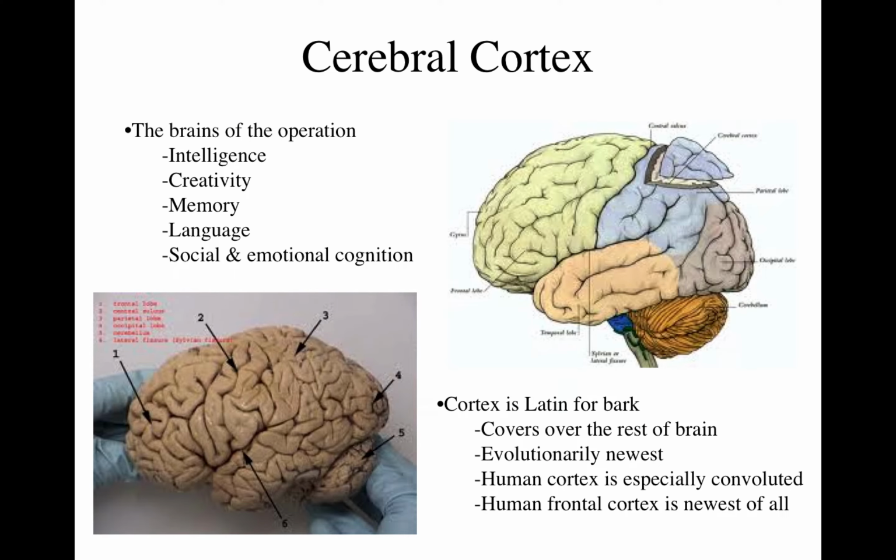So I'm going to start with the cerebral cortex. We're going to talk about brain anatomy. We'll start with the cortex. And cortex means covering or bark, and it's the outermost layer of your brain. It's also the newest part of your brain, and it's where the thinkiest things happen. So intelligence, creativity, memory, language, social and emotional cognition. These things don't just happen in the cortex. These are big psychological constructs, and so they use a lot of different parts of your brain, but primarily these things happen in the cortex.